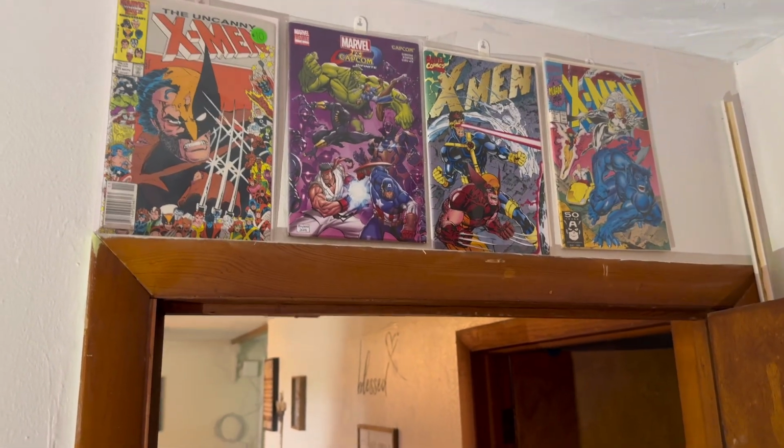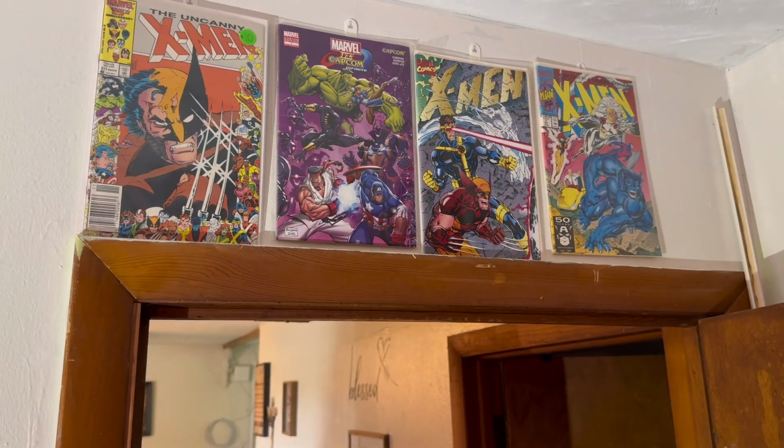I used to get an allowance and go buy comic books with them and baseball cards. So now we're going to start talking about all the cool stuff I have over here on this shelf that I just put together. And yeah, you see some more graded comics right there above me. Big old nerd, just like I gave you a heads up about.